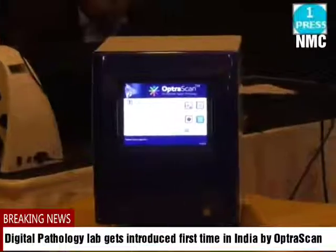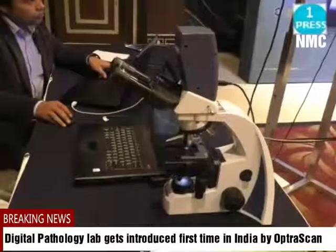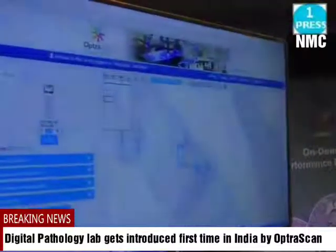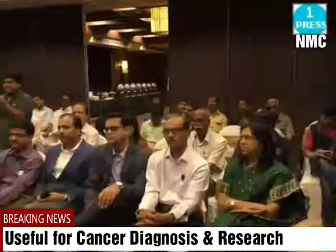The path-breaking solution has successfully completed the mass validation of its whole slide digital scanner with the continued support of the Government of India's Biotechnology Industry Partnership Program, and is in keeping with the Prime Minister's call for Make in India initiatives.